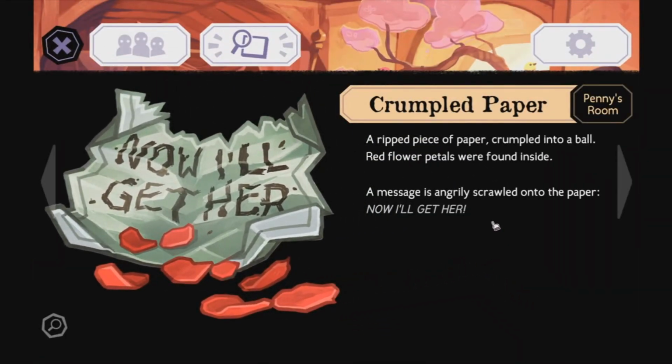Now I'll get her. Uh-oh. Crumbled paper. A ripped piece of paper, crumbling into a ball. Red flower petals were found inside. A message angrily scrawled onto the paper. Now I'll get her.